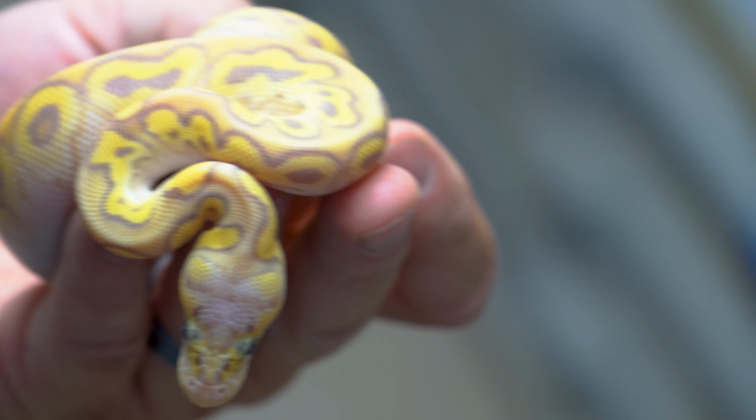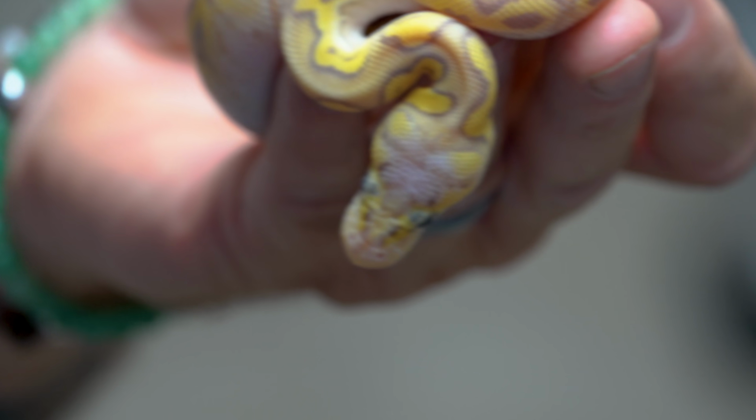Then this is actually from that same clutch. This is actually a banana pastel Mojave clown ball python. It doesn't have the Enchi in it, and that Enchi would make it pop even more, but nevertheless, what a gorgeous snake. Clown stuff is so cool, and definitely cool to have a lot of clown stuff hatching this year.